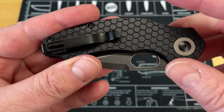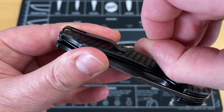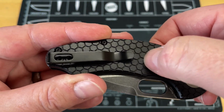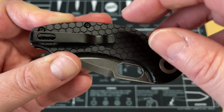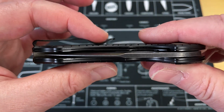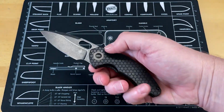The only thing I can really say I don't like about it, and I'm going to address, is where the pocket clip sits underneath it. These are a little sharp and they drag in and out of pocket. I'm simply going to take a Dremel or something and smooth out that little area under the pocket clip right there, or maybe fill it with epoxy and sand it flat so it just slides in so that there's no drag. But other than that, this knife has got everything you would want, and it's attractive.